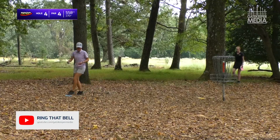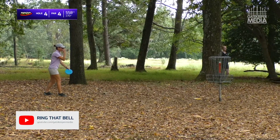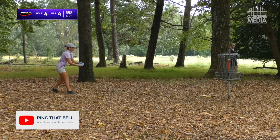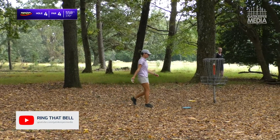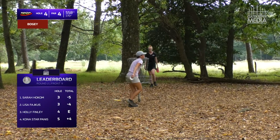All weekend long, I was very impressed by the way the ladies played this course. They attacked it, and they played intelligently. The wind can affect you a lot, and this is a very risk-reward type course. And the entire field finished fantastic.